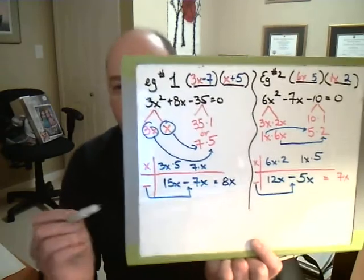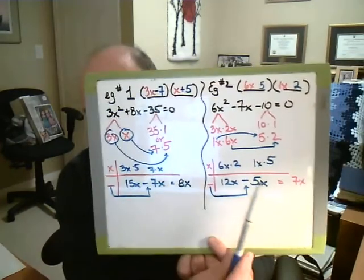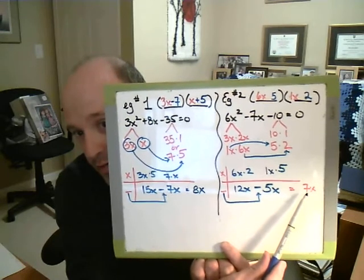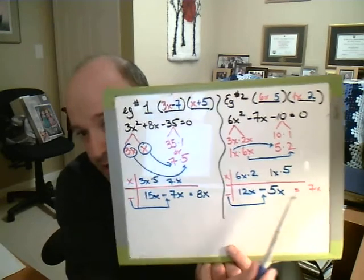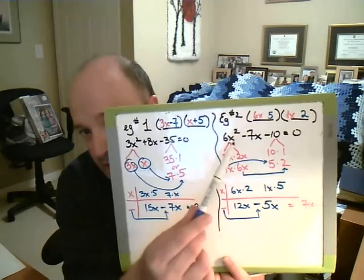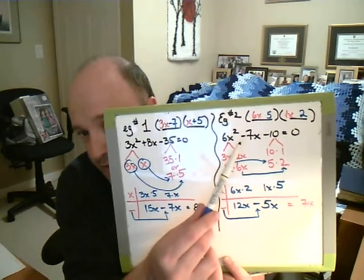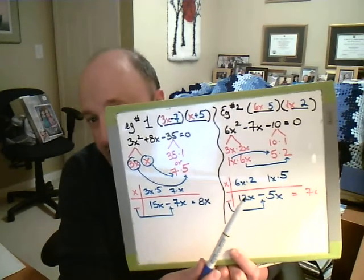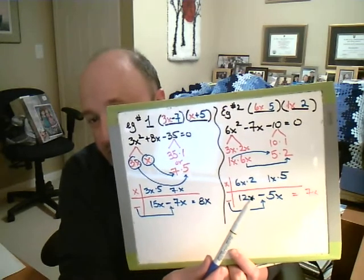And here's where we consider whether or not we have ourselves a 7x, right? So whether we get a 7x or a negative 7x. And right now, currently it's set up for positive 7x. But that's not what we need, right? We need a negative 7x. So I've got to switch the polarities here. I've got to make that a negative 12 and a plus 5. Let's see how that works.